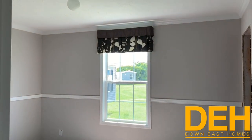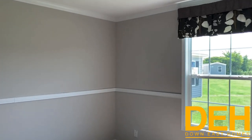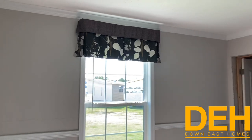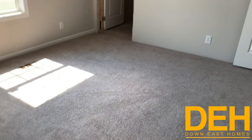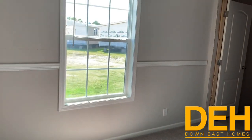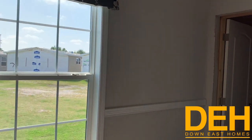And again, we've carried the chair railing throughout this house just to kind of give you that feel. It makes it feel more like a home. It does not feel like a double wide at all. This home does have 2x4 throughout construction and 2x6 floor joists. Just a really, really well-built home.